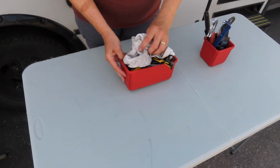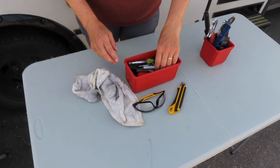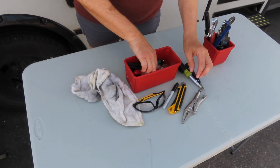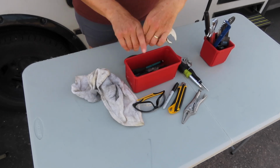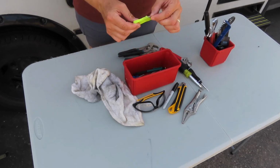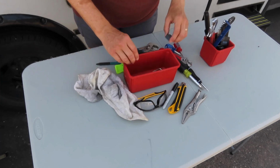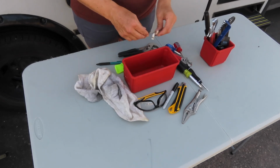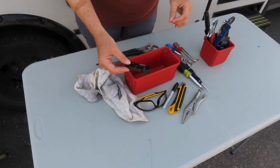So in the open rectangular container, we have a rag, safety glasses, box cutters, a Sharpie, some more screwdrivers, vice grips, an adjustable wrench, some more needle nose pliers, wire cutters, some more wrenches. We have a little razor blade scraper, a couple more screwdrivers, a pencil, some spare razor blades, a couple more screwdrivers. These are kind of interesting to get into different places. And then we have a blade sharpener that we can use on the hatchet or on our pocket knives.